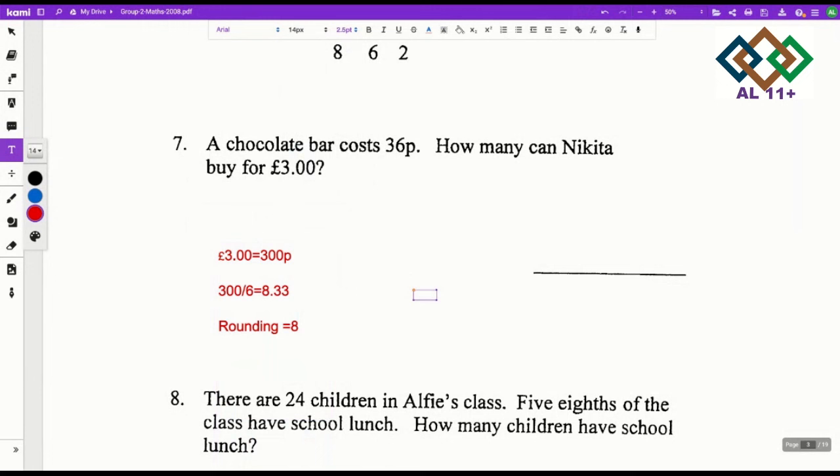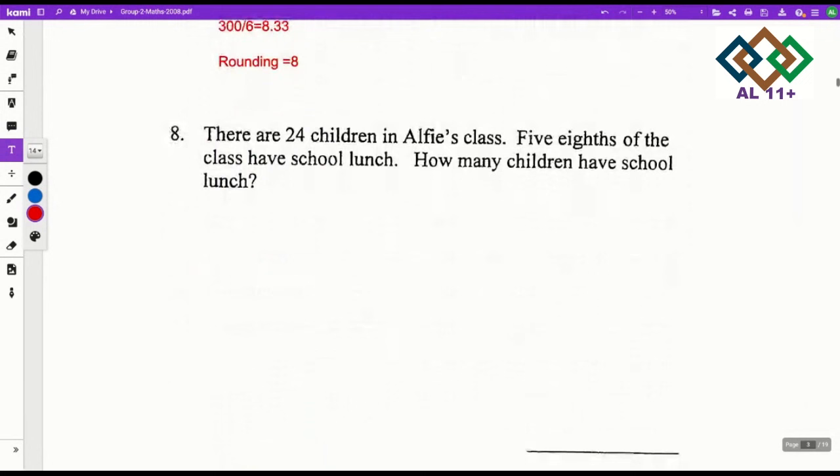So let's move on to the next one. In the next one, they are saying there are 24 children, and 8 children of this class have school lunches and the others don't. So you know that is 5 over 8 into 24.